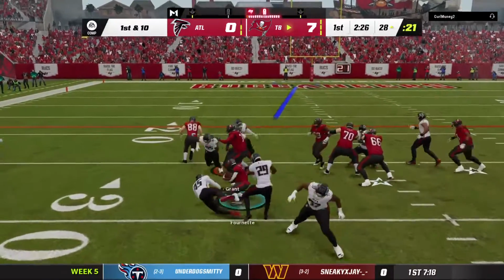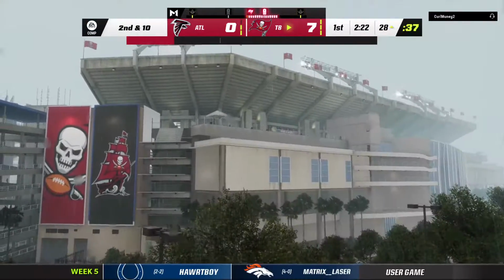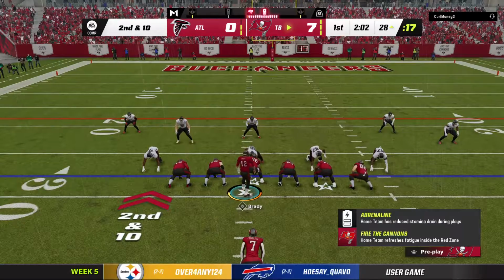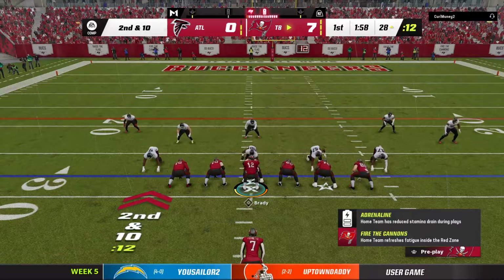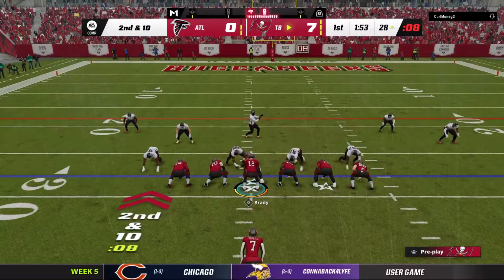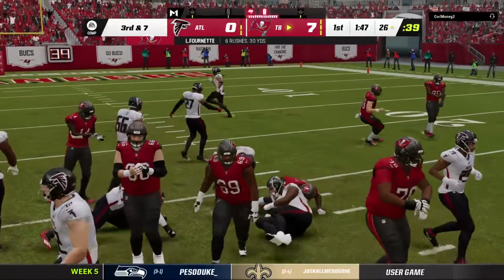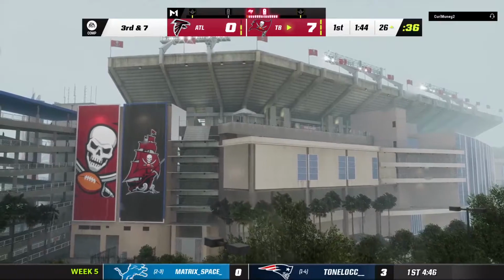A handoff, Fournette running left. And nothing doing. He's immediately taken down at the line of scrimmage. No gain on the play there. Second down. Again, it's Fournette. And he'll take this down just shy of the 25-yard line. 2 runs in a row, but only 2 yards to show for it.